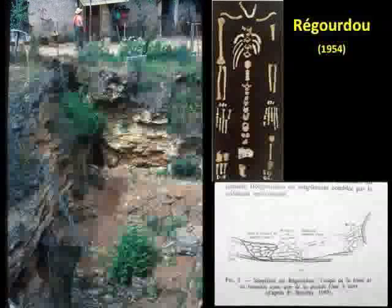Régordu, another one of my favorites. You ever heard of Lascaux, the famous painted cave? This site is like 50 meters down from it, and was dug by an amateur. In fact, there's the guy right there. He owns the farm. And Lascaux became famous. He wants to find another Lascaux, so he starts digging this huge pit in the ground, and lo and behold, finds a skeleton, right? He also finds some bear bones in another part, and so he decided this was an ancient cult of cave bear, even though it was a brown bear.